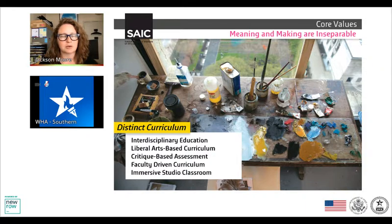So let's say you are a painter, but you are interested in checking out film, animation, or even painting and drawing, or photography or print media. You can try all of those. Some students will decide to just stick with one department and work through that, and that is great too. We are a liberal arts-based curriculum, and we do believe that meaning and making go hand in hand.